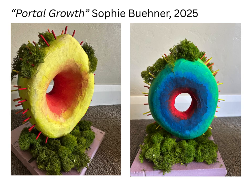The use of moss both on the base and emerging from the top of the piece adds a natural, almost parasitic element that contrasts with the artificial colors. This contrast between natural and synthetic materials is a strong formal and thematic device.